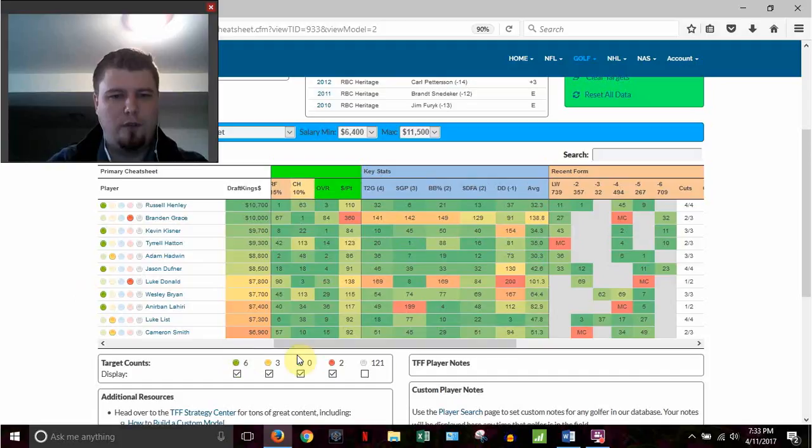The next two guys sort of fall into the same category. Kevin Kisner and Tyrrell Hatton both are coming in with very good form. Obviously, Tyrrell Hatton missed the cut at the Masters, but I'm going to throw that one away. It was his first Masters appearance, first time at Augusta, so I'm not really going to read too much into that. Shy of that, he's got 2 top 10 finishes and a top 5 finish. Has been playing some of the best golf probably of his career. And the fact that he's number 1 in strokes gained putting doesn't hurt him. I really like the fact that he's going to be one of the best putters in the field, if not the best. So Tyrrell Hatton is somebody I'm going to be targeting pretty heavily, and Kevin Kisner for a lot of the same reasons. He's playing very well.